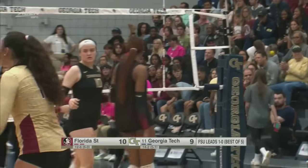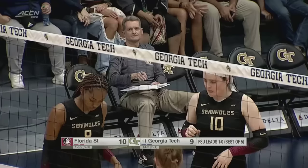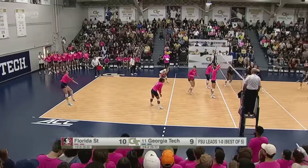Ahead, but only up by one now, following the side out. Andy, you're so right. You almost want to put in with, like, the RPI ranking. You were like, oh, but this girl was injured. Oh, this starter's back. You know, put those little tidbits in there.